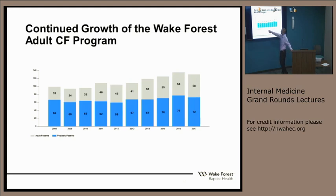And you see since 2008 to 2017 that we've had a steady increase in the adult patient population in our center. And actually, over the past year, we've transitioned an additional 6 patients from the pediatric center and have acquired about 4 patients from outside facilities. So we're somewhere around 70 patients in our CF center. To give you an idea, that's considered a moderate to large size program. Together, our numbers are a large program, over 100.